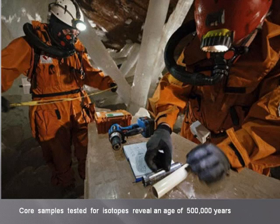Now, core samples are tested for isotopes. If I look at the different isotopes of carbon and so forth, I can get an idea how old they are. So they take this little core right here, they drill into the very center, and then they watch the isotopes change from the edge to the core, and they can see how old the crystals are. These crystals began to grow 500,000 years ago. They have been growing continuously for 500,000 years until the mine pumped out the water.